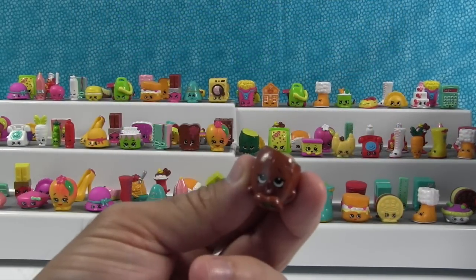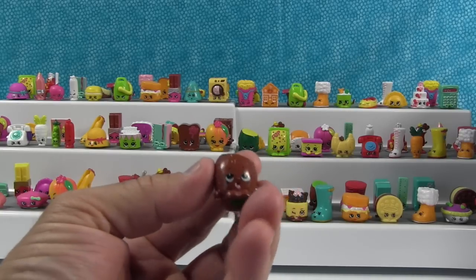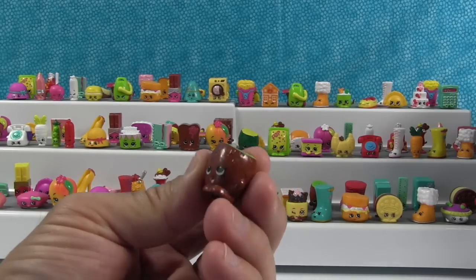So we have Peewee Kiwi in the cool-looking brown coconut outer. And the peeweeest of the Shopkins.